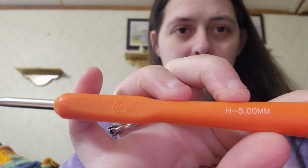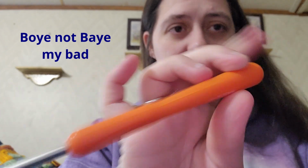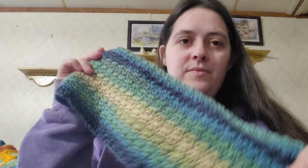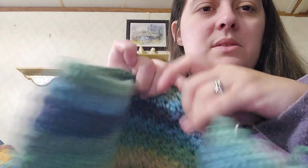I'm just using a general hook you can buy at Walmart. I don't remember what the color of this yarn is called. It is Hobby Lobby. I will look it up and try to have it on right over here. But this is the background. I'm not going to show you the fold out, but this is the background. I am using the lemon peel stitch.